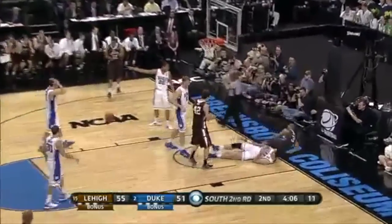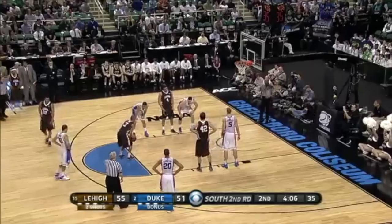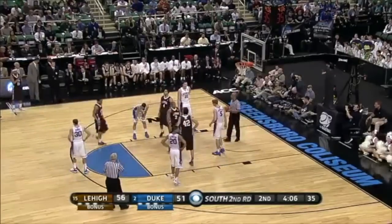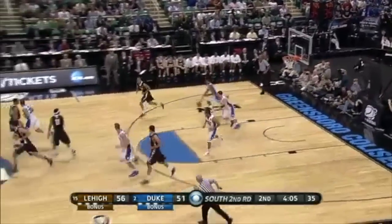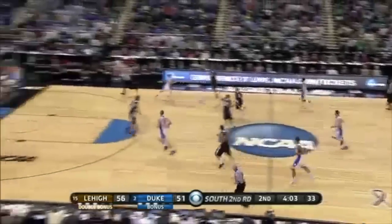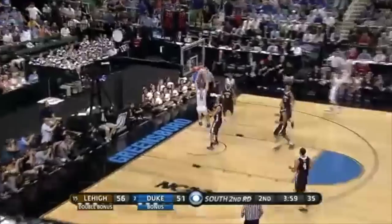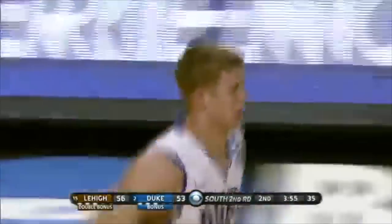McCollum drives in. It's going to be against Plumlee. The restricted area arc. McCollum, it has not been. That time by Thornton, he gets it back. Sets up Plumlee. What a turn of events right there.